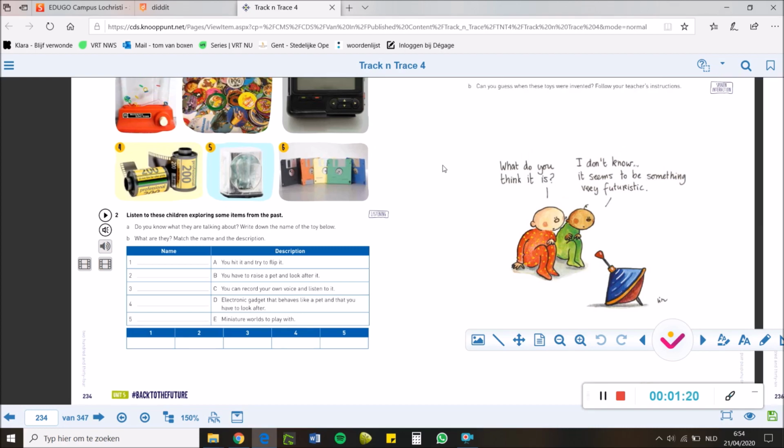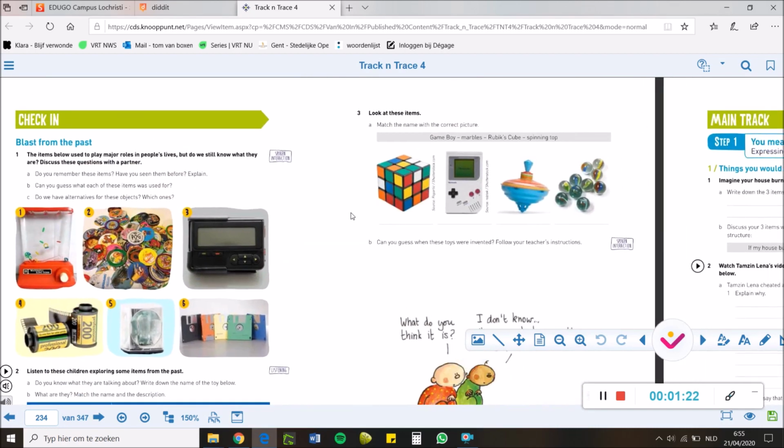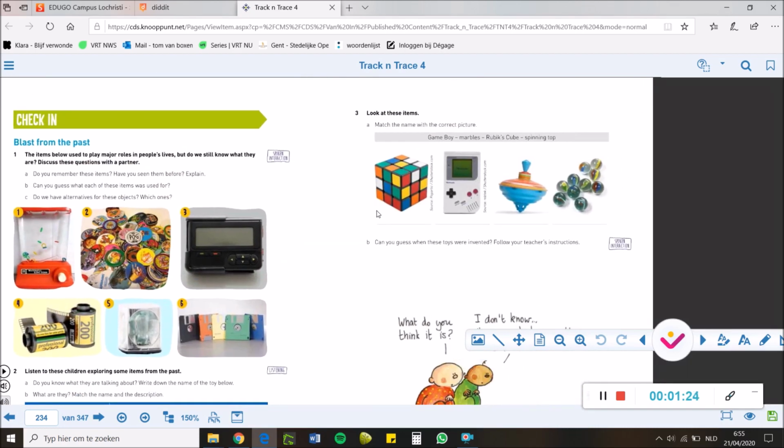Okay, good. Then move over to number 3. In number 3, you only make A. All you have to do is combine the names of the things with the things. Good.